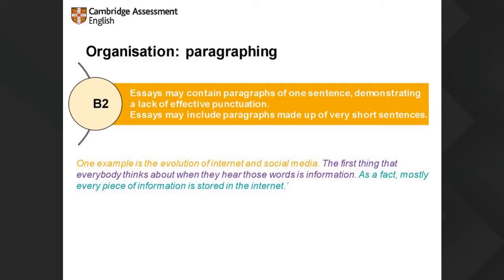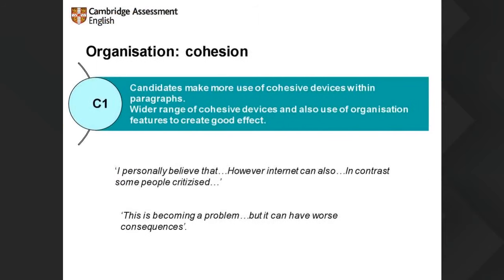So again, this is a problem because the paragraph doesn't have a structure, doesn't look as a whole, so to speak, doesn't fit together. Moving up to C1, I think candidates making more use of cohesive devices within paragraphs, and as I said before, perhaps across paragraphs. So good use of organization features.